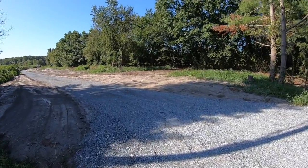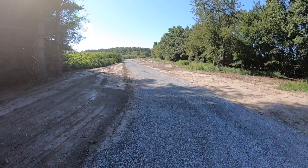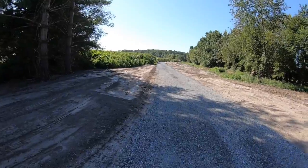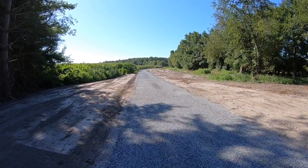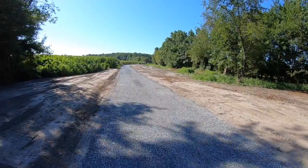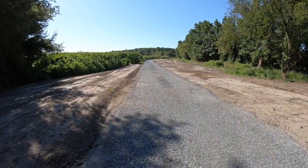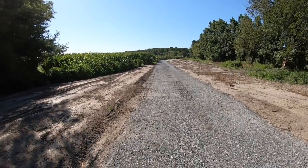Morning everyone. We're back in Delaware, finishing up our job down here, building the cell tower. We still have one more stage of the job left, and that's finish grading, cutting in some swales on the right side of the road over here, and seeding straw, and then we'll be off to the next one. Just give you guys a little walk around of everything we've done.